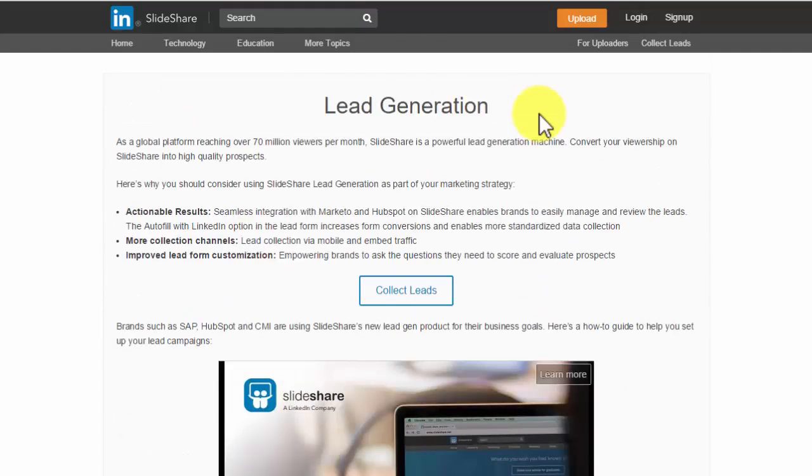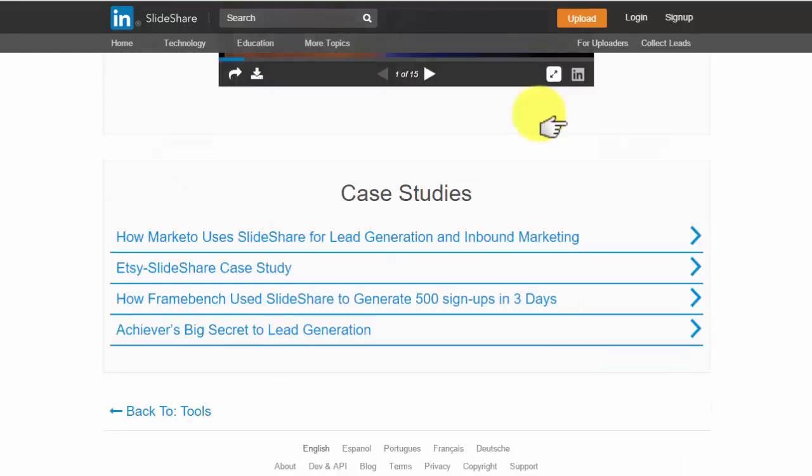Lead generation. The SlideShare platform reaches over 70 million viewers per month. This makes it a powerful platform for lead generation. You should consider using SlideShare lead generation as part of your marketing strategy because you can get actionable results, more collection channels, and improved lead form customization. Brands such as SAP, HubSpot, and CMI are using SlideShare's new lead gen product for their business goals. Here's a how-to guide to help you set up your lead campaigns.